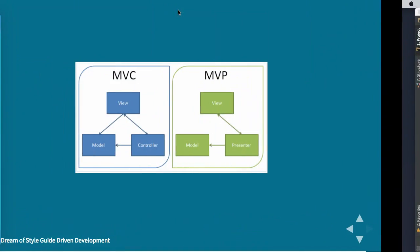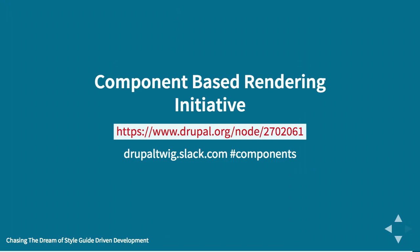So related to that, there is an issue that is kind of the main focus point of the component-based rendering initiative, so you can see what a lot of the discussion is there. There's also a Drupal Twig Slack channel and a components channel in there if you want to follow along. But there's definitely a lot of stuff going on, a lot of things you can try and help out with, even if it is along the lines of just trying out some of these concepts and seeing if they work and make sense for you.